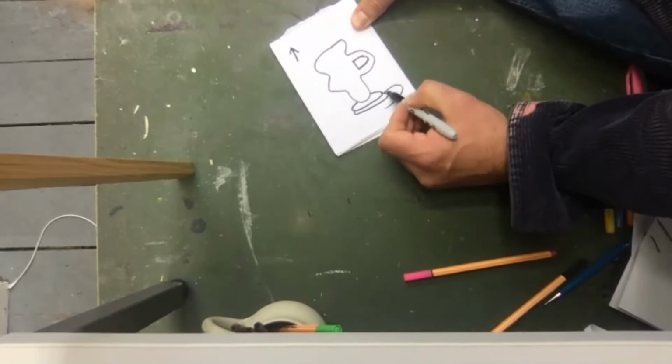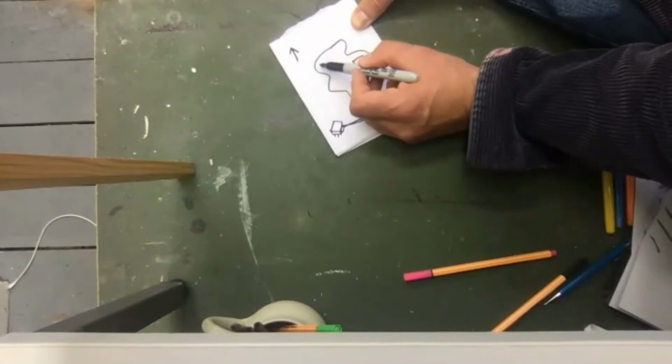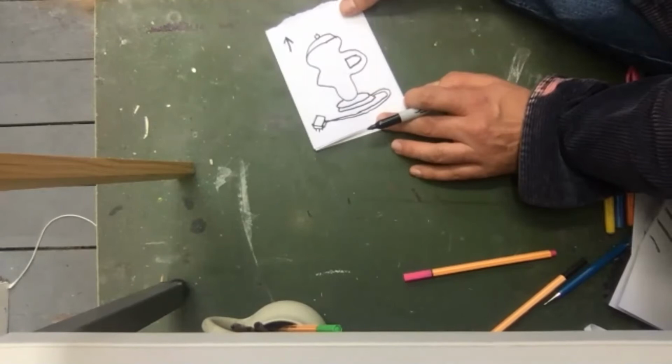So look, here's the base, and here's a plug, and here's a lid. Now, I don't know whether that's a kettle. I don't know whether it's one of those things that juices fruit and vegetables, but I kind of like it, it's okay.